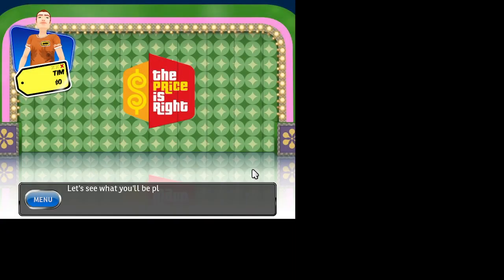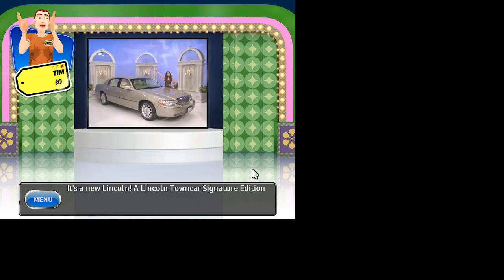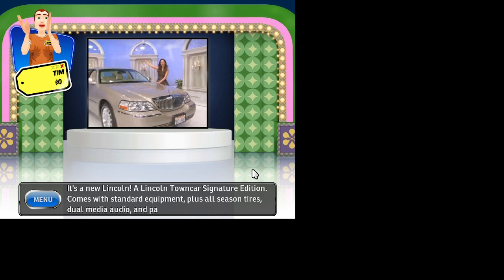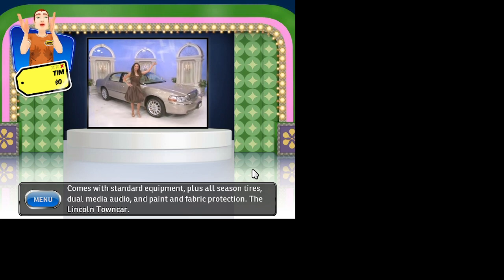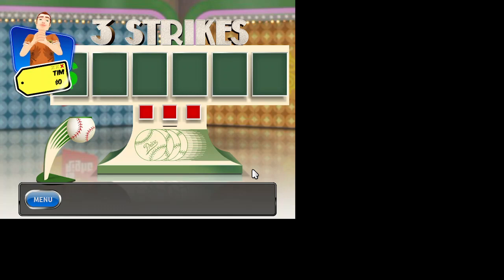Let's see what you'll be playing for. It's a new Lincoln! A Lincoln Town Car Signature Edition comes with standard equipment plus all-season tires, dual-media audio, and paint and fabric protection. The Lincoln Town Car! You can win it playing three strikes.